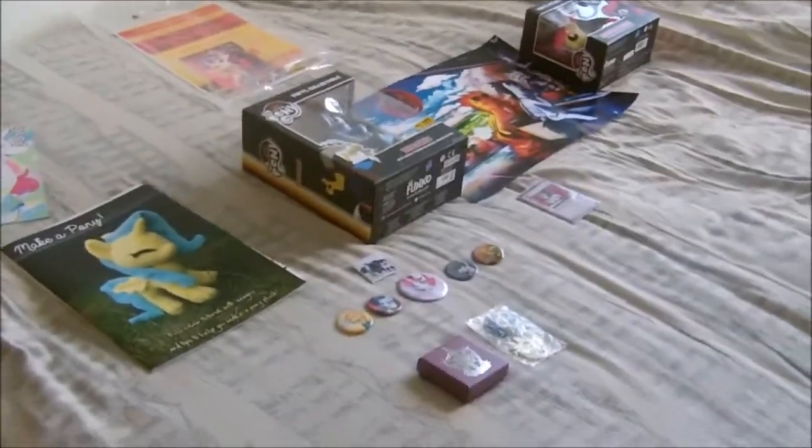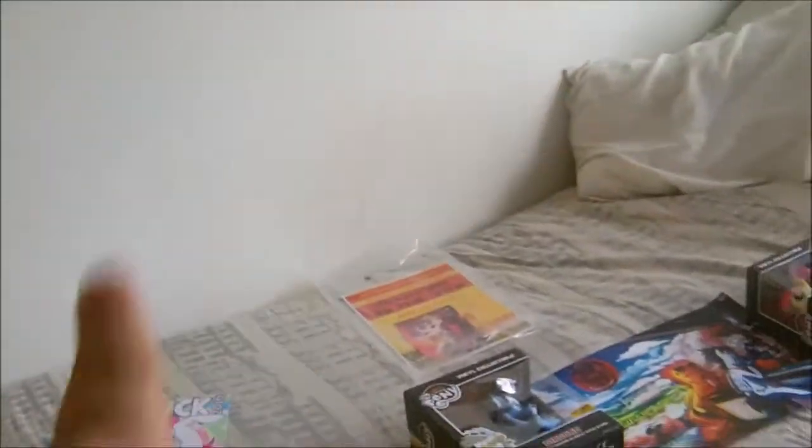As you can see, it's a pretty humble selection of things that we got this time. Not many. We got a few Funko figures, we got a couple prints, there's a series of them back there, but I'll probably do a cutaway and show them once.